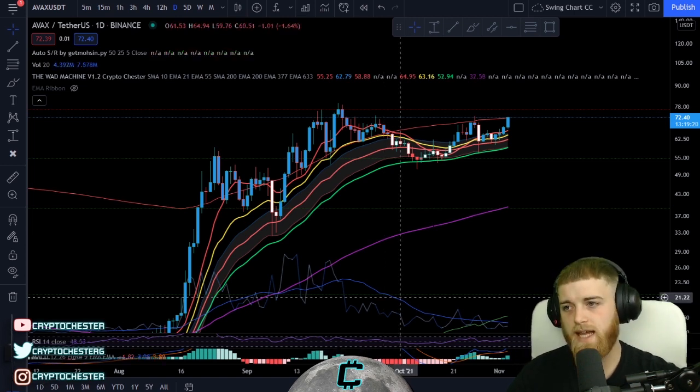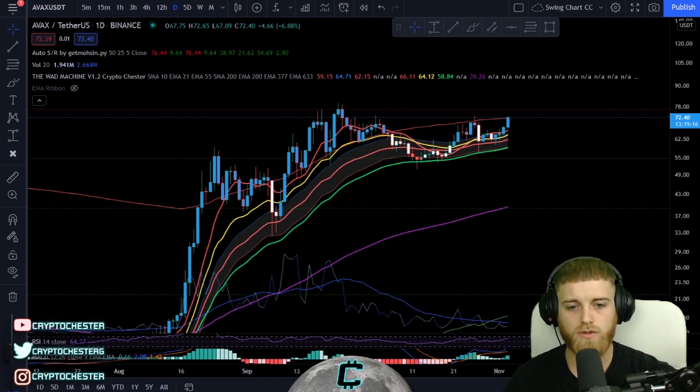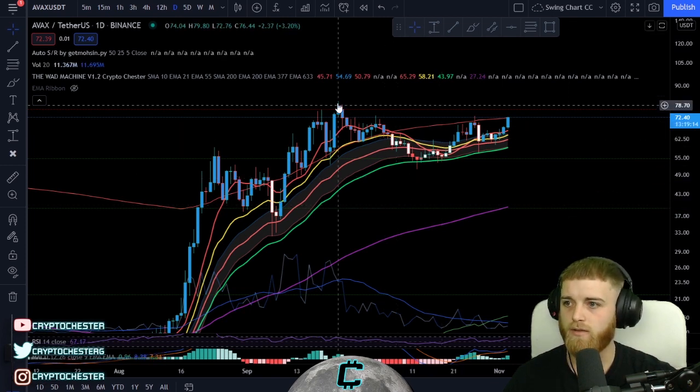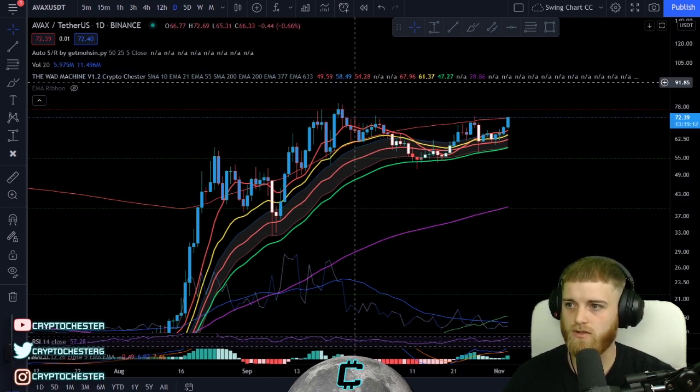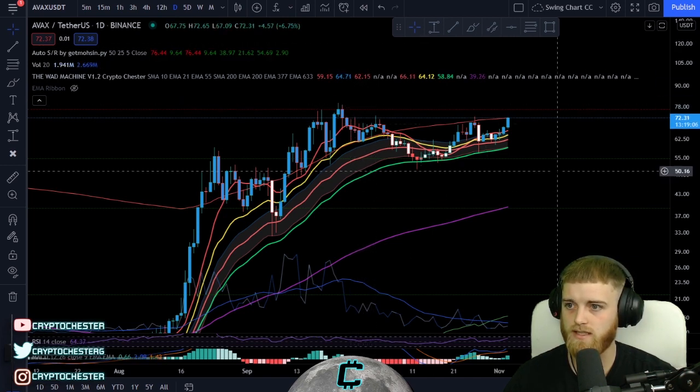I'm here to give you an update today here on AVAX. As you can see, guys, the all-time high point from before sat at around that $76.61 in terms of candle body close. In terms of candle wick, you're looking at around $79.76.